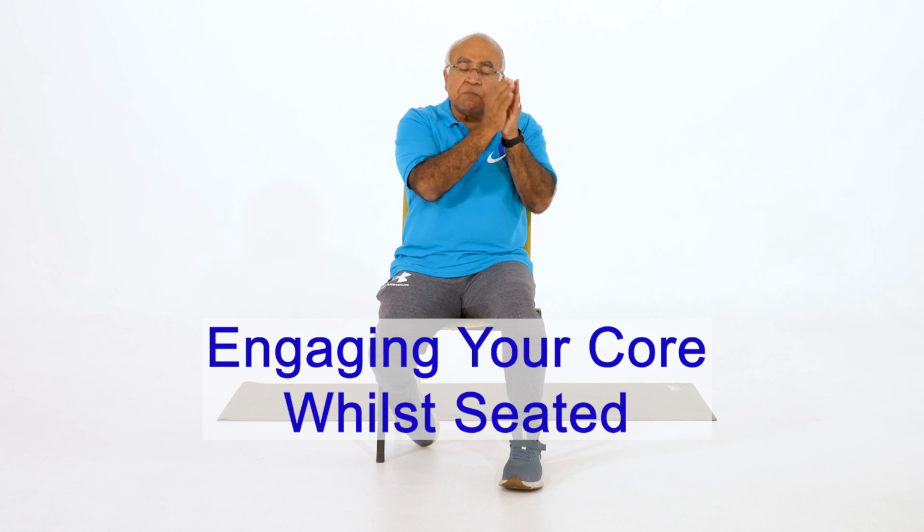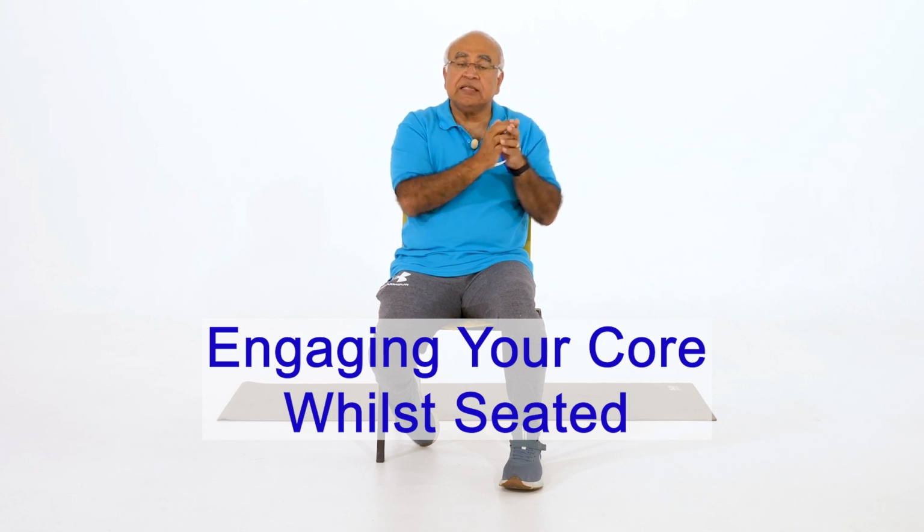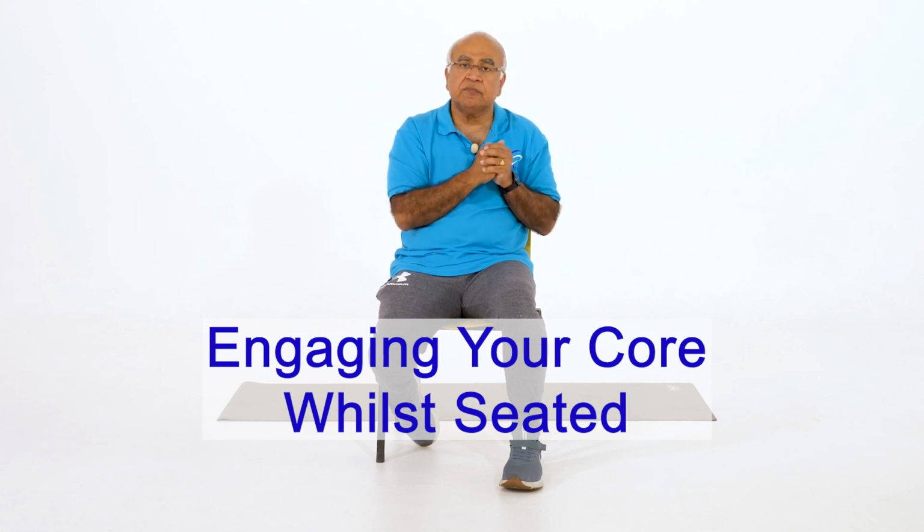So coming to the small muscles or the multifidus, that is the innermost muscle. Unfortunately, when they go to sleep, they never wake up. It is very difficult to wake up and the larger muscles have taken over. But this is not helpful. So how then can we get the small muscles to work?